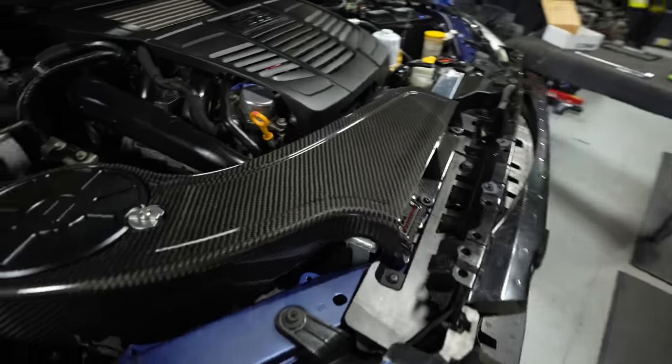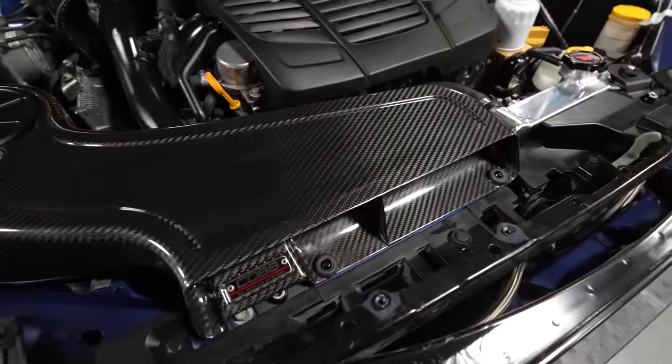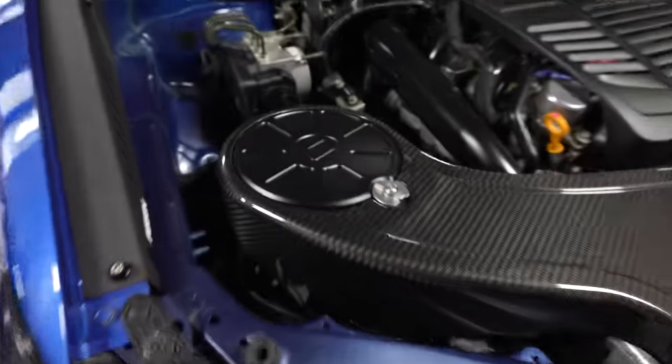All right, Quinn just grabbed me and said he finished the intake install, and damn, this thing looks sick. Dude, it looks hot, huh? That looks crazy. The Cobb stuff fits amazing. Like the spacing, the way it's set up, really good. I followed the instructions to a T on this one, and it worked out perfectly. This thing is beautiful, dude.